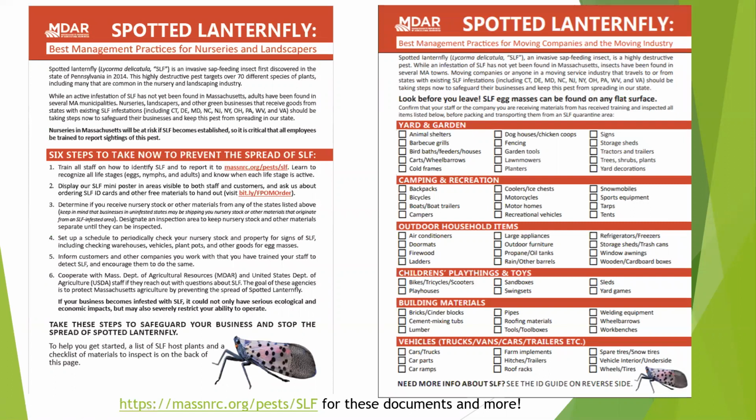These two documents here are especially useful. And if you go to our fact page, which is right there at the bottom, massnrc.org/pests/SLF, you can download, print, and make use of these documents. So the first is a best management practice document for nurseries and landscapers. It gives you some ways to conduct business and make sure you're not spreading lanternfly. And the other is a best management practice and checklist for people in the transportation and moving industry.